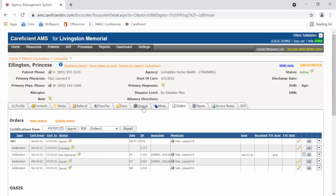And here's how you do that. In your orders tab, this is a list of all of the orders. Here's this patient's 485, still being worked on. But there are some addendum orders that were written. This first one is in the saved status. I can see that it's for an OT, and I can see that Leslie wrote this order and the physician, but it's in a saved status. In order to get this to the doctor, or for medical records to send it out, it has to be signed and approved.